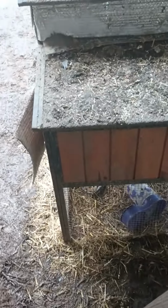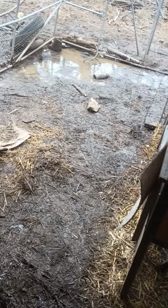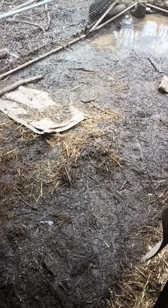Yep, it's a mess in there. The reason why I want to move them out of here is because I want to move them closer to the cabin in case they have babies, because I've had bad luck with baby rabbits in the past. One instance was it got really hot. Flies are a bad problem for baby rabbits because they don't have fur.